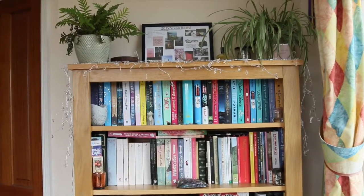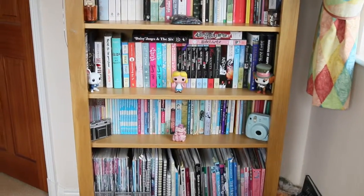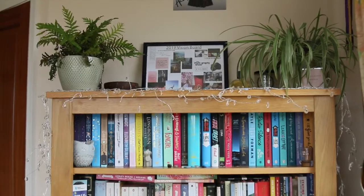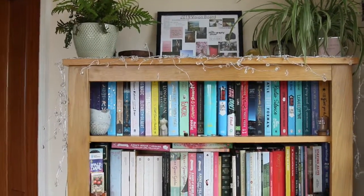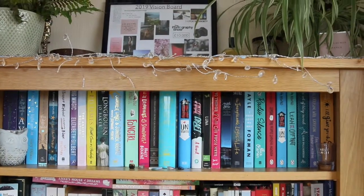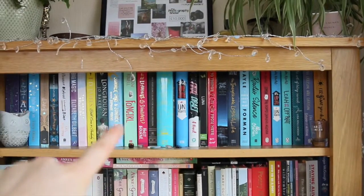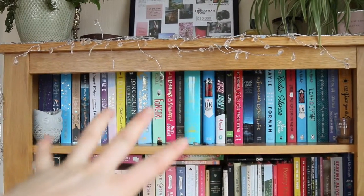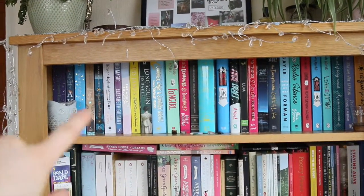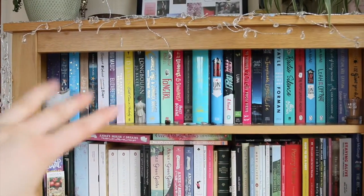So this is my bookshelf currently. As you can see, it is completely full with a couple of books to spare. I have all my stuff on the top and that doesn't change. Then this is the first shelf, and this is a mishmash of things. I've got mainly my LGBTQ plus books on this end. In the middle are all my TBR, which excludes classics and poetry collections. And this side is a mixture of adult, magical realism, and a couple of non-fiction books.